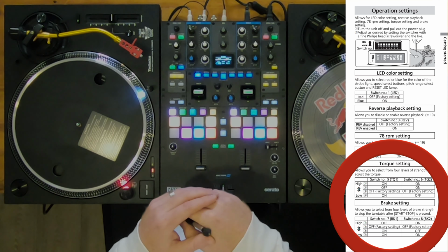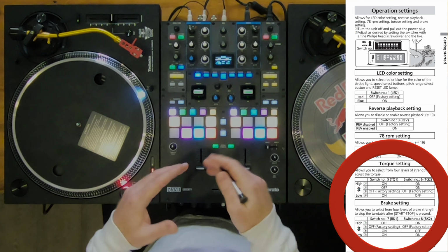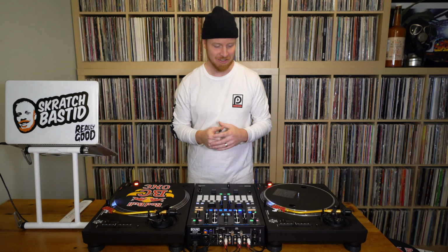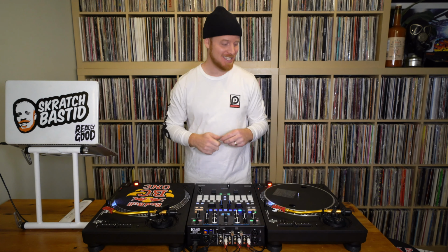You can do some messing around yourself to see what the different settings are for you, but those are my favorite settings right there. And that's about how I like my dip switch settings on the SL-1200MK7 series. So, why don't we see some of these in action?